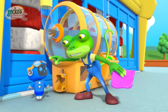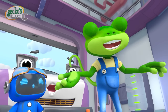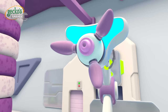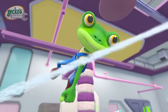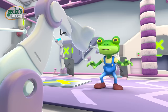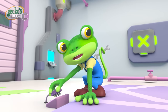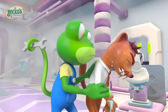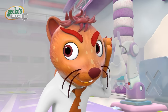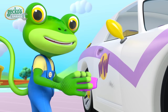Sly needs our help, Blue. Quick, grab my toolkit. Blue, hand me my wrench. This weasel wash has gone wacky. Are you okay, Mr. Weasel? Never better. Glad to hear it. Oops, Mr. Spot.